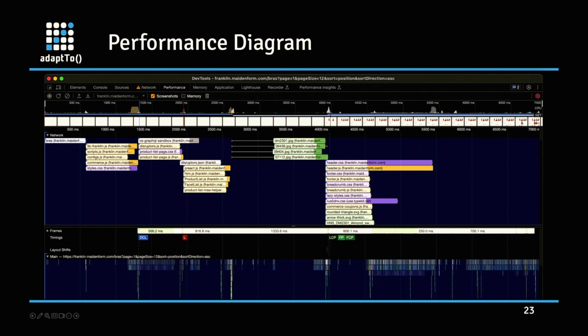At the very top, the more or less white line, you see a number of screenshots that help visualize what actually happens on the page, like the individual parts of the site, how it's loaded. Below, you see a network waterfall diagram, which is also the source of the diagram from the previous slide. You see below a timeline of the important metrics, like LCP, FCP, DCL, and more. And at the very bottom, you see a visualization of the main thread, which helps you to identify long-running tasks and potentially things that introduce blocking time.